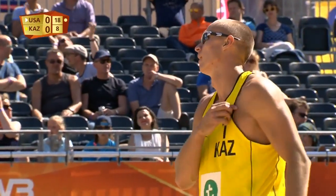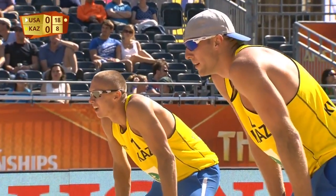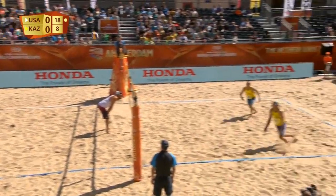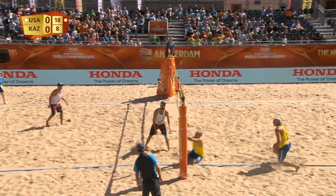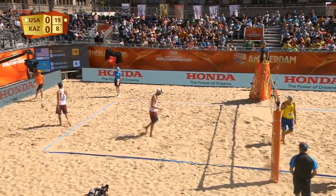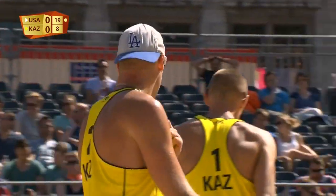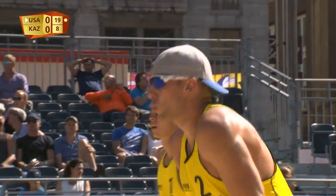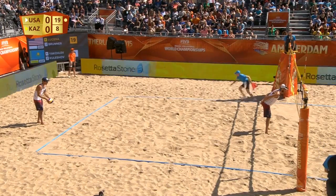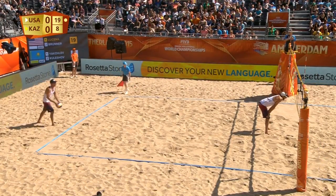Yakovlev fires one out the back. Short serves again, struggling in the pass. Another ball goes out the back of play. 19-8, 2 will do it for the USA. Not having to earn much of late. Kazakhstan are gifting the USA quite a few points here.